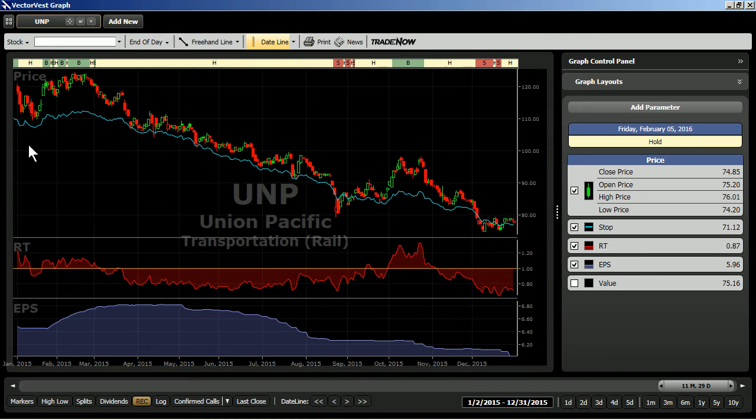So here's the year-long graph, and we bought the stock on January the 2nd, rather, on that following Monday. UNP actually went to a hold recommendation. And so, following our guidelines, we're going to walk through a study that shows how we would set up our covered call.